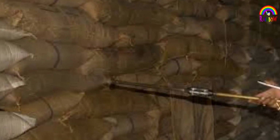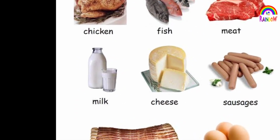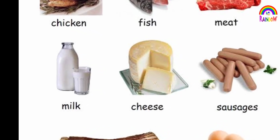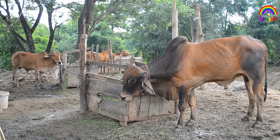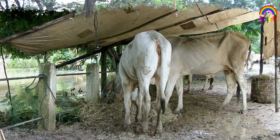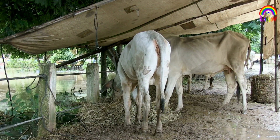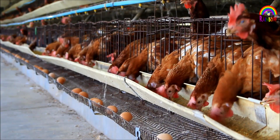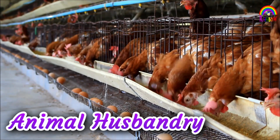We also get food from animals like milk, fish, meat, and eggs. To get these foods, animals are reared at home or in farms, and have to be provided with proper food, shelter, and care. When this is done on a large scale, it is called animal husbandry.